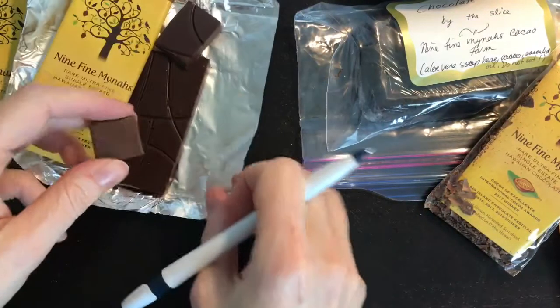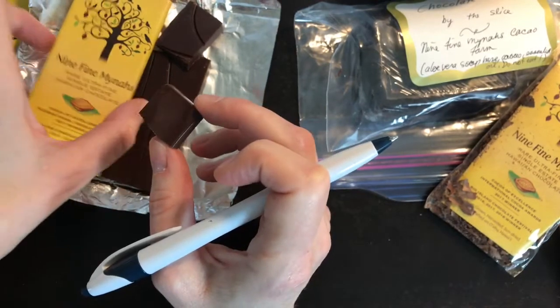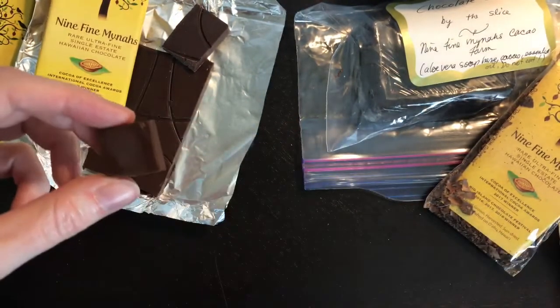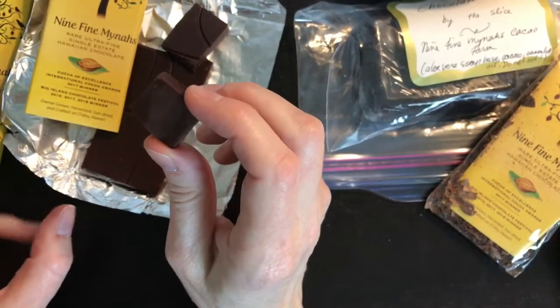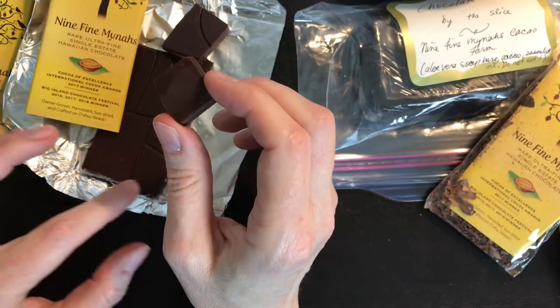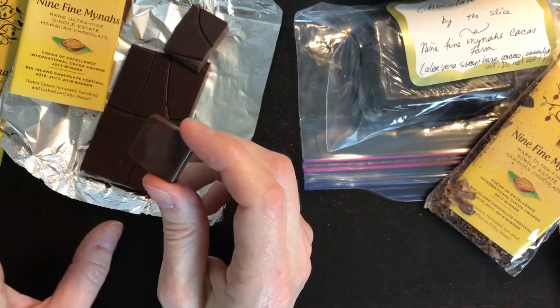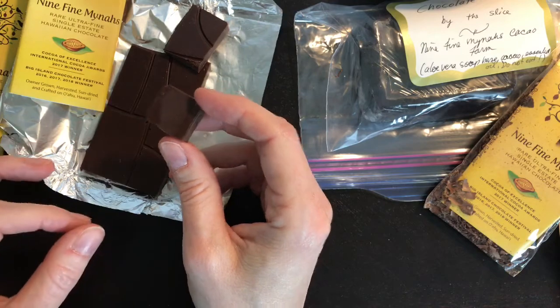Okay, so this one I can smell cocoa and I can smell roasted nuts. But when I taste it, I immediately get the roasted nuts flavor, and then I get lemon and pineapple and this strong, persistent acidity. Not unpleasant, but it just lasts throughout the bar. It's got a nice mouthfeel, not super slow melt, but medium melt.